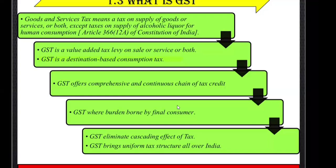I am saying that wherever, not whenever, wherever the goods will be consumed, or wherever the final consumer belongs to, meaning to which state, this SGST portion will always be apportioned to that state, the consuming state, and that is why it is known as destination-based consumption tax.